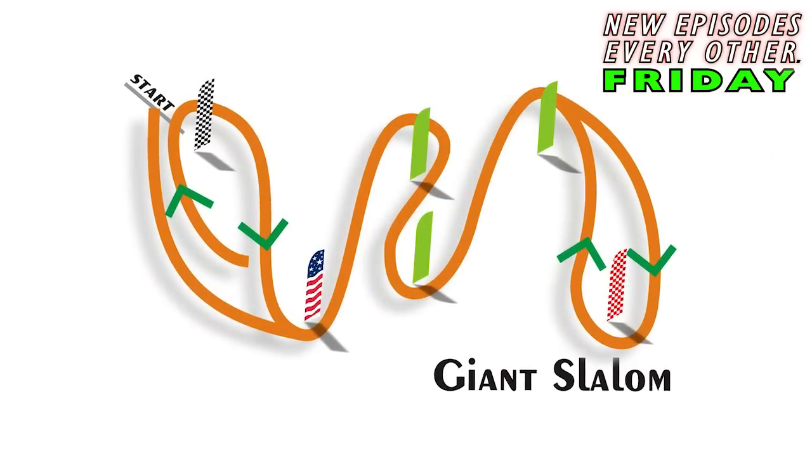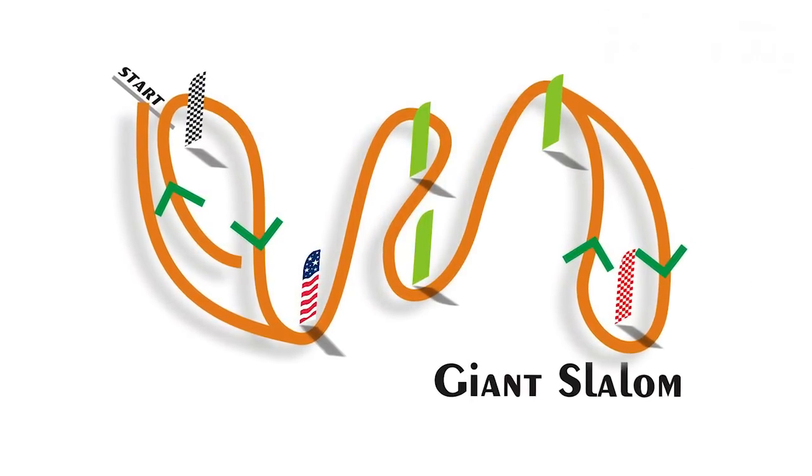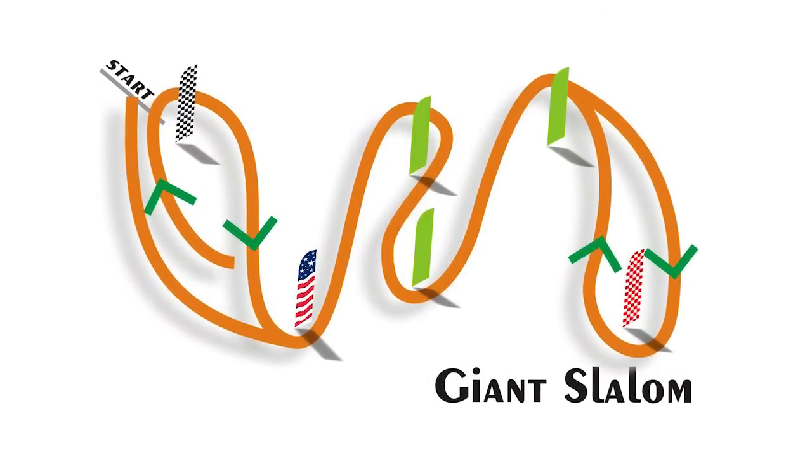This time we tackled the Giant Slalom. The course set idea was inspired from Alpine ski racing, where the gates are widely spaced, forcing the racers to use high edge angles. In our case, we need high bank angles.